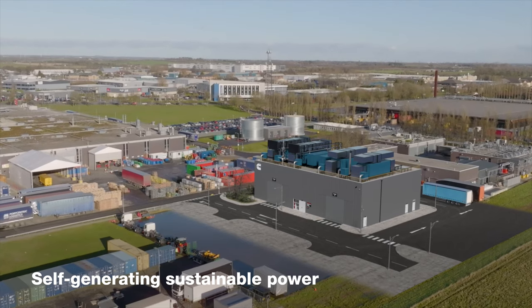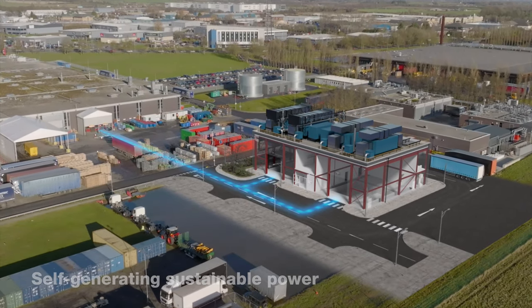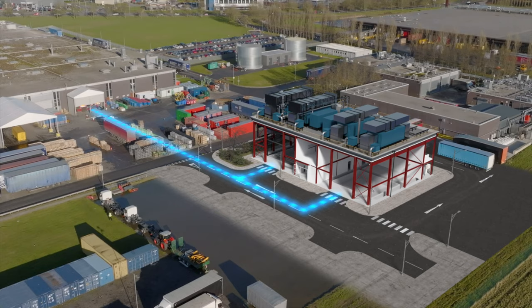The new facility will not only help develop clean power solutions, but also generate its own sustainable power. The heavy-duty dynos and test cells will feature an energy recovery system to generate electricity, then exported to the rest of the Cummins Darlington campus.